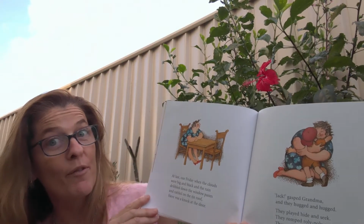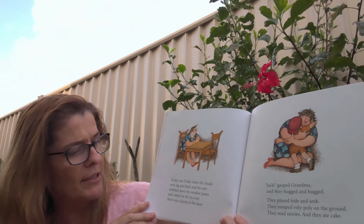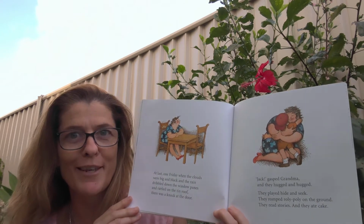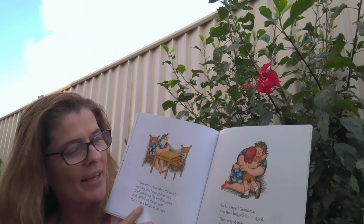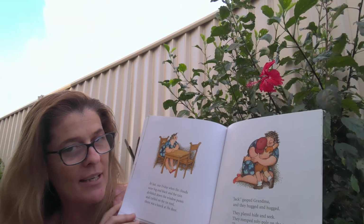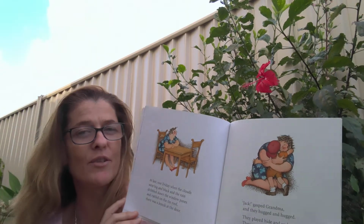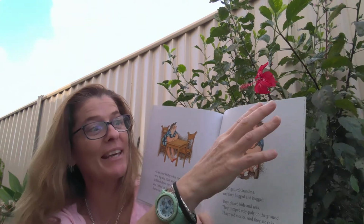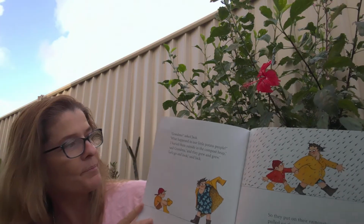At last, one Friday, when the clouds were big and black and the rain dribbled down the window panes and rattled on the tin roof, there was a knock at the door. "Jack!" gasped Grandma, and they hugged and hugged. They played hide and seek. They romped roly-poly on the ground. They read stories, and what was the last thing they did? They ate some cake. Grandma looks very happy.